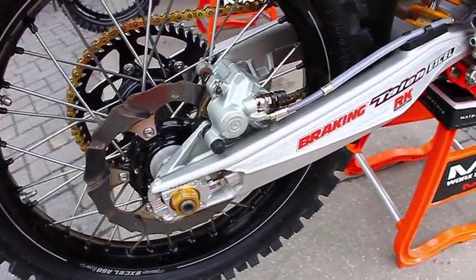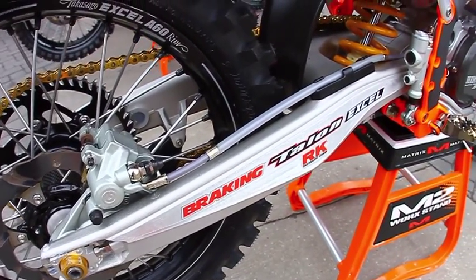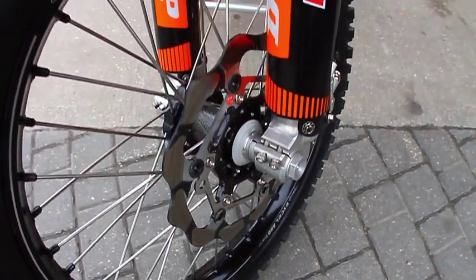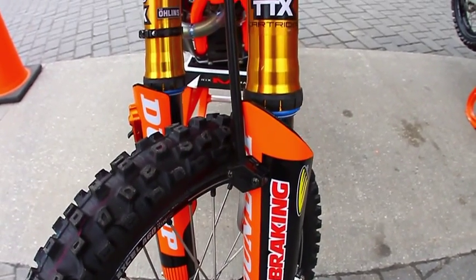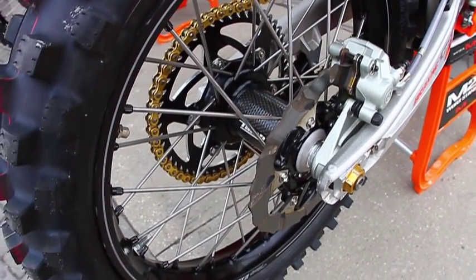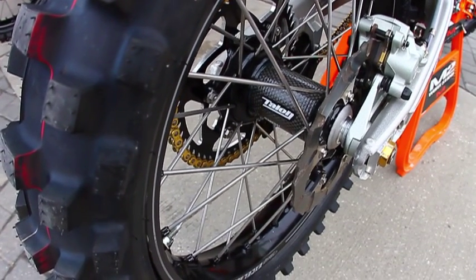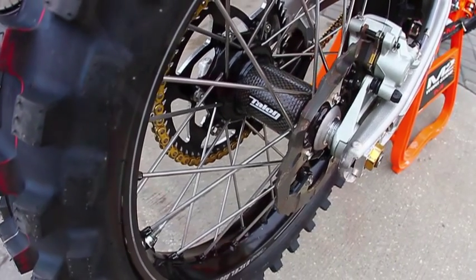Dunlop supplies us with all our tires. They're really helping out, especially since the results have been coming around. He runs the 110. He says he's tried the 120 in the past, and it does not work on the 250F. He says it robs too much power from him. They've been helping us out a lot. He found a tire last week that he really likes, and hopefully we can stay with that tire for the rest of the year on Supercross.